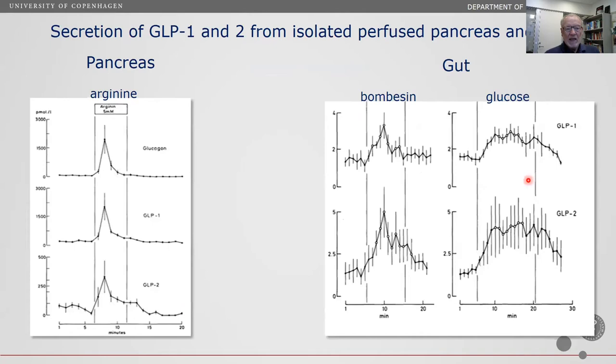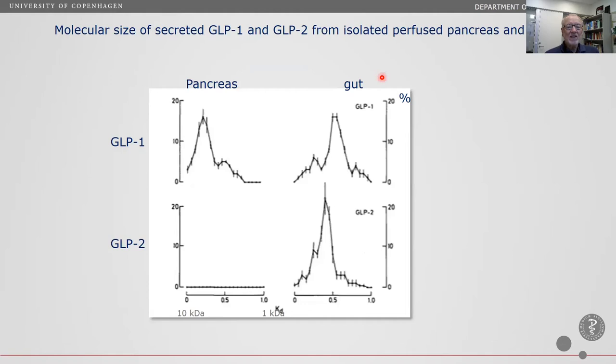And we could also look at the secretion from the pancreas. Here, we're stimulating the secretion with arginine. Glucagon comes out, immunoreactive GLP-1 as well, GLP-2 as well. And also from the gut, when we gave it glucose, GLP-1 would come out, bombesin also, and GLP-2 would come out with glucose and bombesin. And we could look at the sizes of those molecules from the pancreas. Here you have GLP-1, a large molecule, and here you have GLP-1 from the gut in a small molecule.